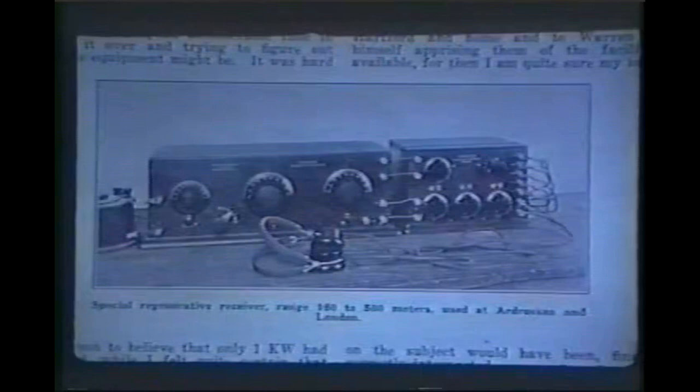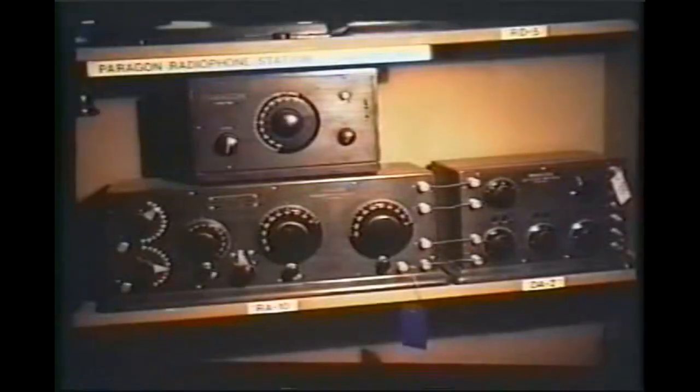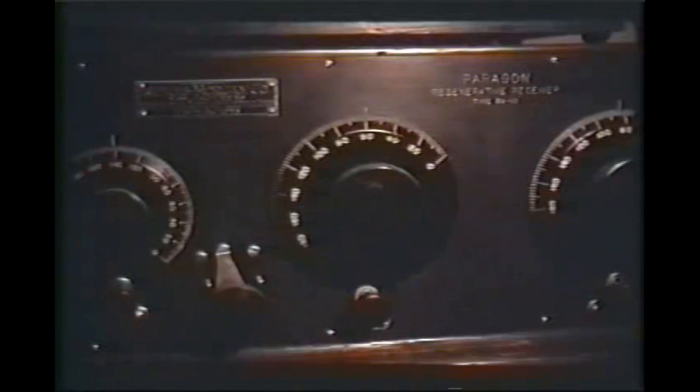Here is an RA-10 in the AWA Museum. The set is greatly sought by the radio collector. Of interest, the circuit was designed by Paul Godley, whom we will hear more of later. A close-up. The set worked well on both CW as well as on spark signals. The tuning range, I believe, was somewhere between 150 to 700 meters.